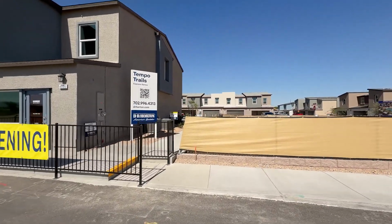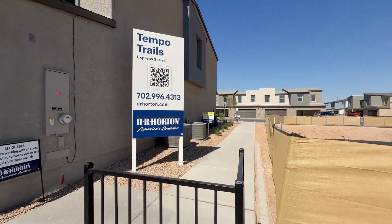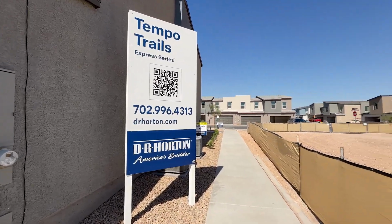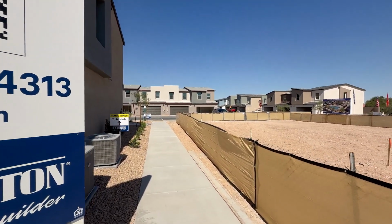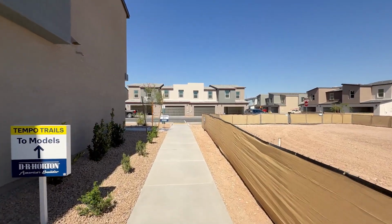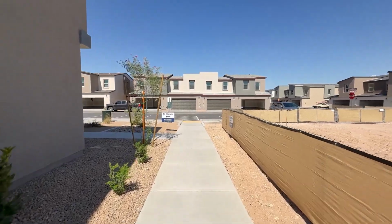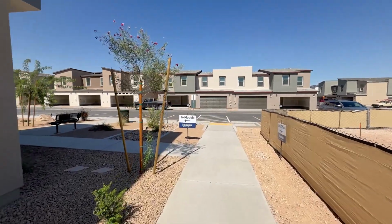But if you're living here, guys, maybe I would say 99% of the time, you're gonna be driving into your garage, parking it, and going in that way. But if you do have guests coming over, this is gonna be the front entrance. Just wanted to walk here, and this is where we're actually gonna get started.